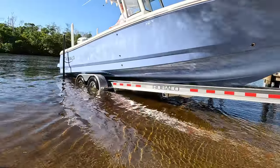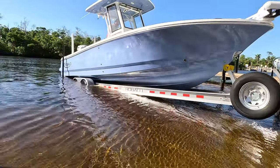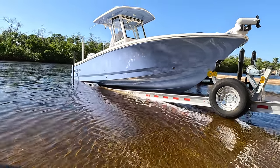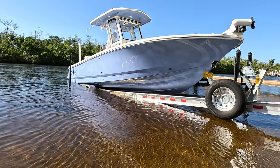The last thing I want to mention about what I love about this boat is it came with a trailer. I'm super stoked that I have a trailer. This will give me the option now to get out to the East Coast, get to the Keys, do some fishing and explore some areas that I've always wanted to do. And I just didn't have the capability without the trailer. Also maintenance. So I'm super excited I got a trailer.